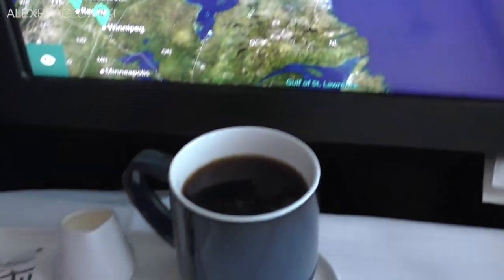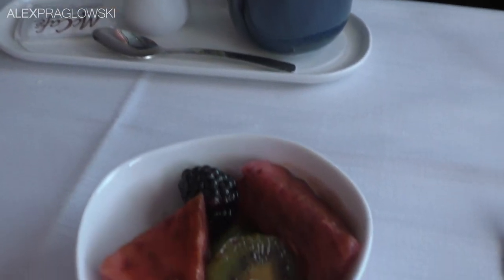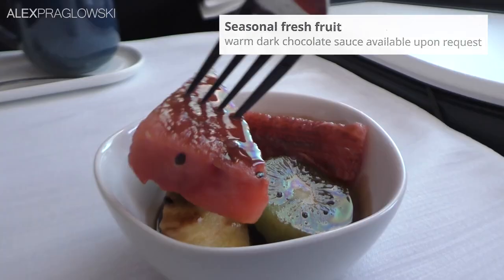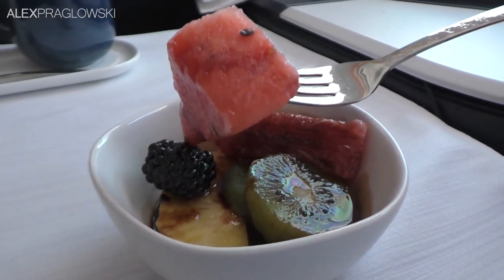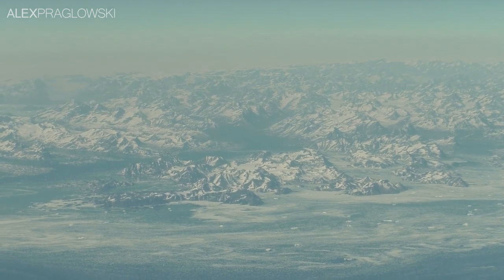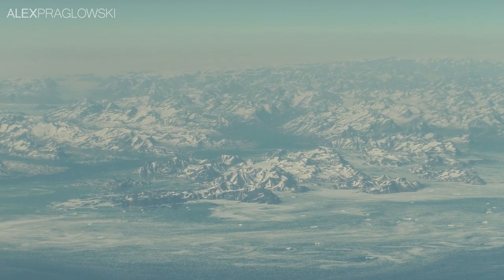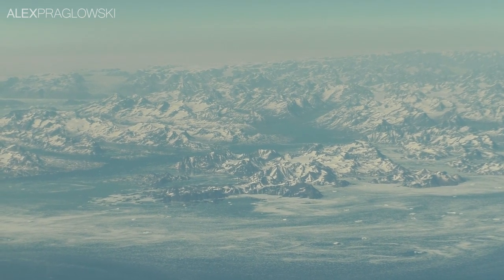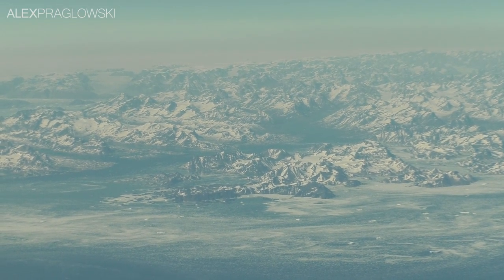As we approached Greenland, more drinks were given out, as well as dessert, and I went with the bowl of fresh fruit with some added chocolate sauce. I can confirm it was indeed fresh and very tasty as well. Overall, the meal service in WestJet's business class is fantastic. The quality of the food was amazing, and it's worth noting that the service can be done at any time during the flight. It doesn't necessarily have to be right after takeoff.